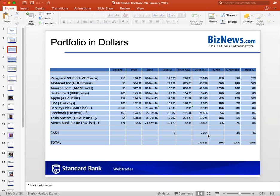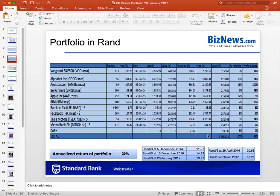Of course, aimed primarily at South African investors, you have to look at the portfolio in rands. That's the most important determinant if you're sitting in South Africa and investing through the WebTrader platform. Incidentally, you can put R1 million into the WebTrader platform, no questions asked from exchange control. So you can replicate this portfolio immediately. And with the rand having risen so sharply, if you have a look down towards the bottom, we're at 13.27 against the US dollar. A month ago, it was at 14.23. So a very big move in the rand. It's picked up a rand in the last month.